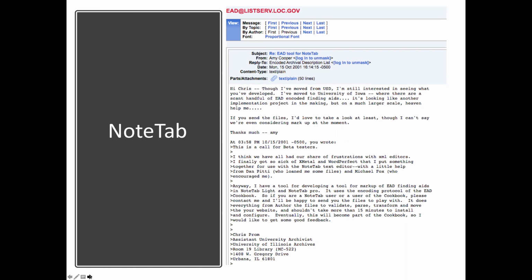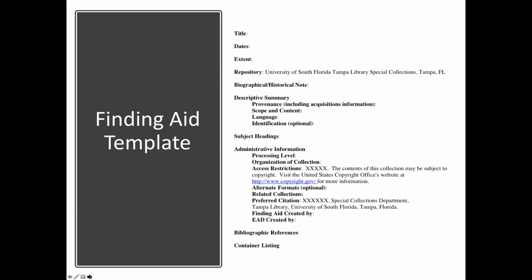As you can imagine, NoteTab didn't stick. In addition to staff finding it difficult to navigate, other factors also led to its early demise in our department. Fortunately, our adoption of basic archival description standards, which I formalized through the creation of a standardized template based on the EAD cookbook, the APPM, and DAX, stuck.